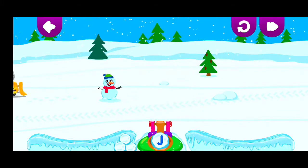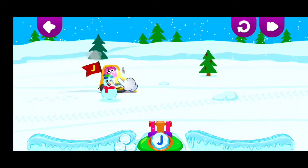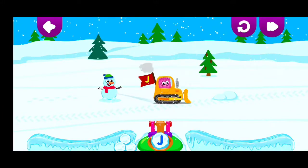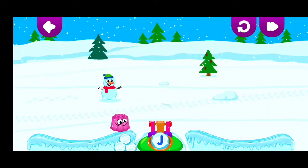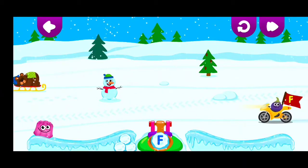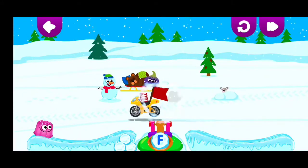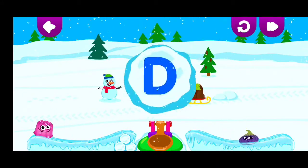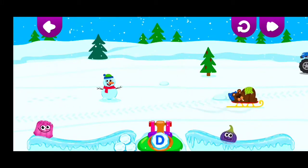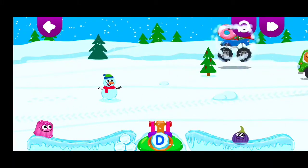J is for jelly. Tap the cars with the correct letters. J. F is for fig. Fig. D is for donut. Donut.